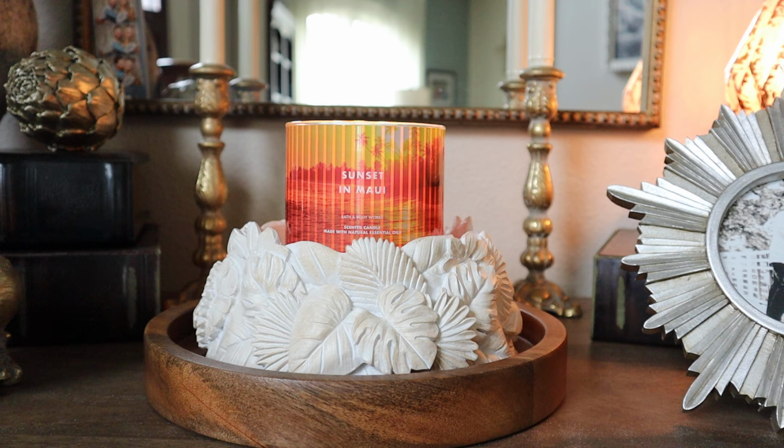So I'm actually a big fan of this particular fragrance, but I am not a fan of the strength and throw, and I am really excited to know what your experience is with this one in terms of strength and throw.